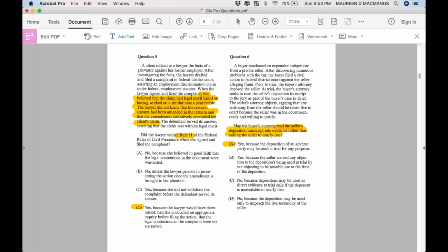The seller's attorney objects, arguing that any testimony from the seller should be taken live in court because the seller was in the courtroom ready and willing to testify. That's just not the rule. It doesn't matter if they're in the courtroom ready and willing to testify. The buyer might choose strategically not to put the seller on the stand because maybe the seller is particularly likable, and if somebody's really charismatic, that can persuade a jury and they're not going to think that the guy committed fraud. So the buyer's attorney just might make that strategic decision.